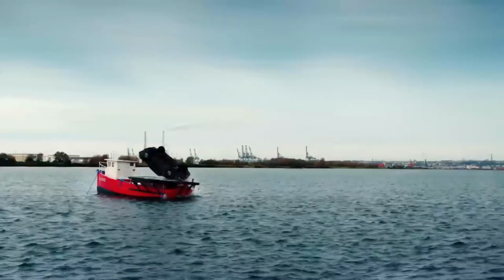But we are in the 21st century, and navigating with a map and a compass, well, we can do a lot better, right?